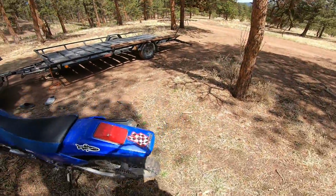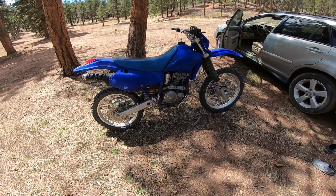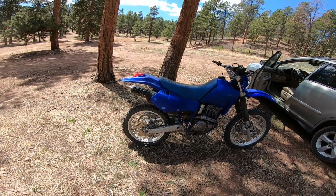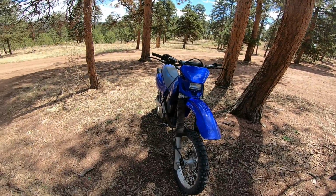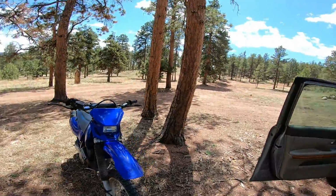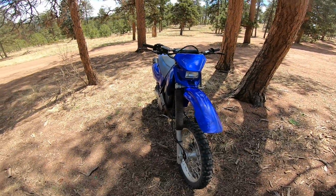Now, when it comes to power, hands down, the TTR250 wins. It's much more torquey, more snappy, and more aggressive. Not to mention, the TTR250 feels way lighter on the trails versus the KLX300. They both feel at home on the trails, but the TTR250 just feels right at home, I would say.